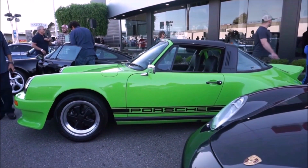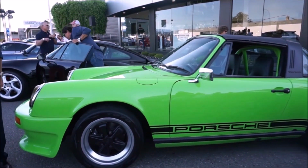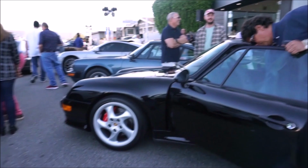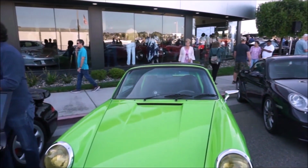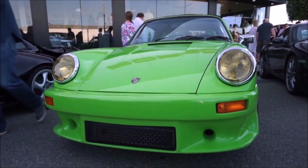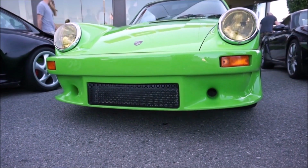There were probably 500 Porsches there. They even closed the street down to fit even more Porsches. They usually unveil some kind of project car they were working on. Last year they unveiled a 993 that they made kind of a wide body and put turbos on, very similar to my 993 Turbo, even the same color.